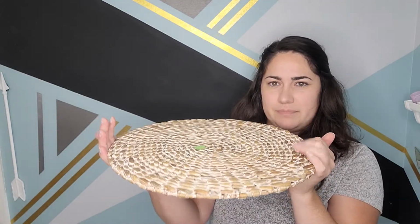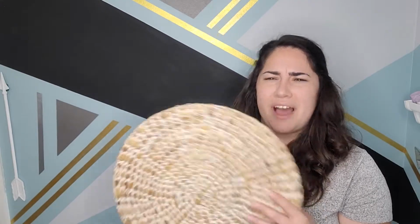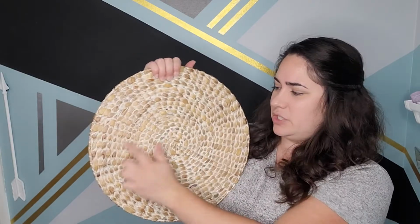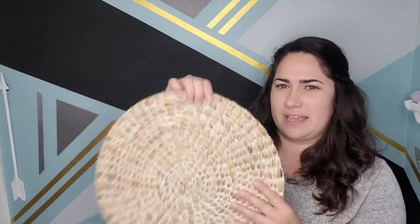And then this woven, it's like a placemat, like a placeholder. I'm uncertain at this point, but I think what I'm going to do is turn it into a wall hanger and possibly do one of the pocket floral holders that I do. I'm definitely thinking some type of wall holder rather than placemat, especially because I only have one of them.